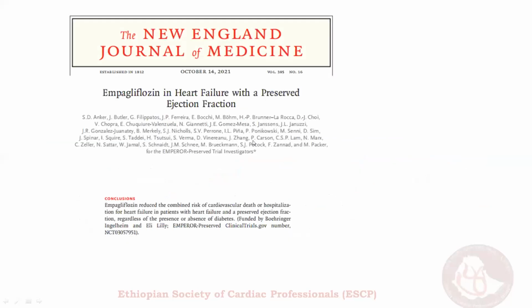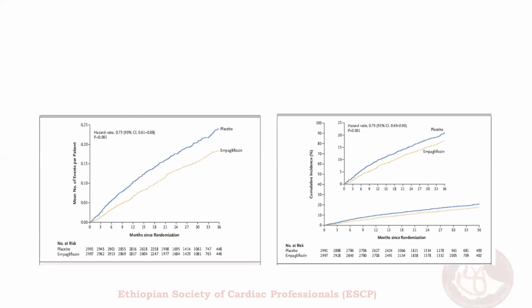So what about other trials? The EMPEROR-Preserved trial of empagliflozin in heart failure with preserved ejection fraction, published in 2021. What they found, as you can see here, is that empagliflozin against placebo reduced the mean number of events per patient, and it was statistically significant. The cumulative incidence among those taking empagliflozin was also statistically significant.